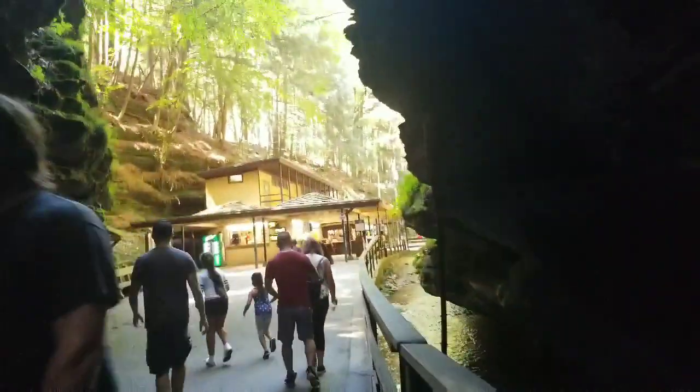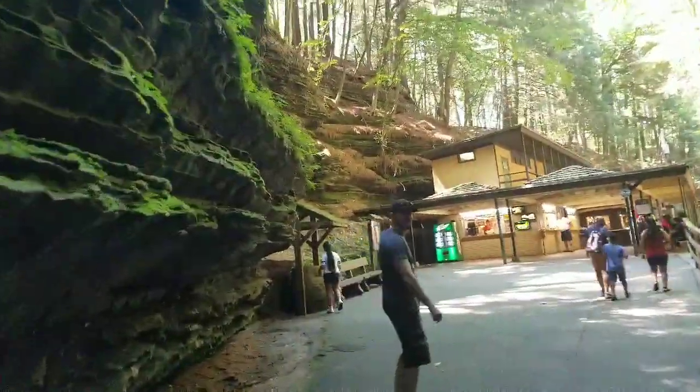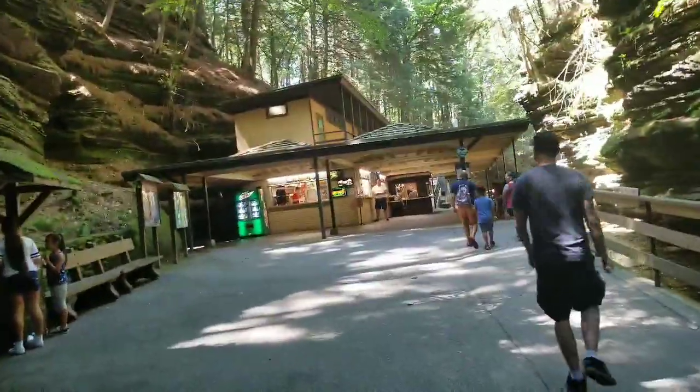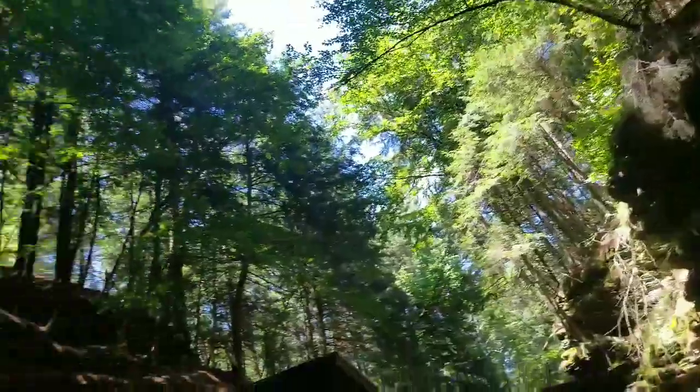And watch so you don't run into people. And in true American fashion, there's a gift shop at the end. And hot dogs. This is so cool though.